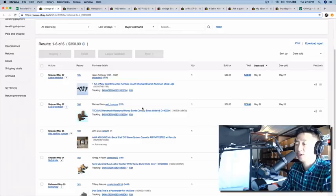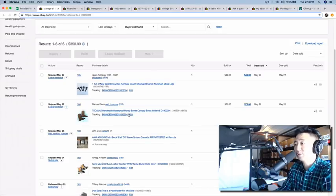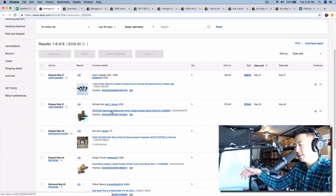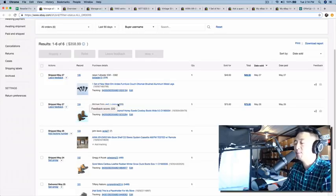Now we have the Tecovas handmade boots. These we bought for $10.99 at Goodwill. Sold them for $75, including shipping. This is one of those rare cases where I accepted an offer. Usually I don't do that, but this gentleman has 220 feedback. I think it's a guy. His name, or this person's name, is Michael. So it says Michael, but it actually shipped to a person named John. Maybe that is a little bit suspicious, but they have great feedback, and so I opted to accept an offer.